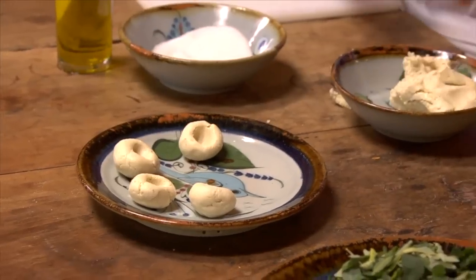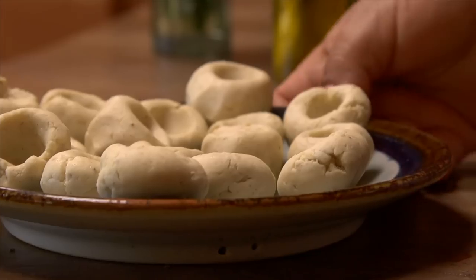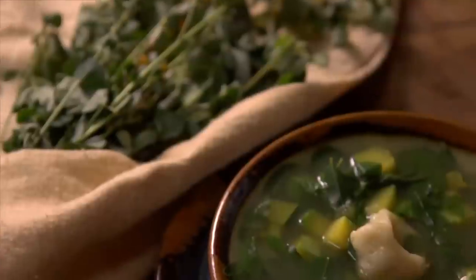They're rolled into balls and then pressed in the middle to make these little bowl-shaped bites. Chepil is added to the simmering broth, then the dumplings go in one at a time. And after a few minutes, beautiful soup is ready to serve.